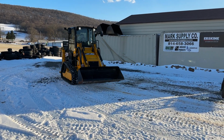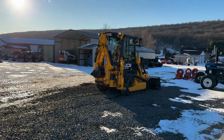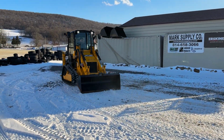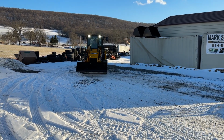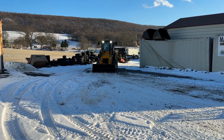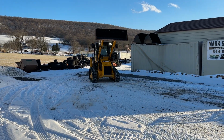I played with the other one a good bit. Good visibility, you can see nice. You still have your ability to run and hook on to standard skid loader quick attach attachments. You have that ability. Now I'm digging down that ice here. You have that ability to be a 2-in-1 machine per se.